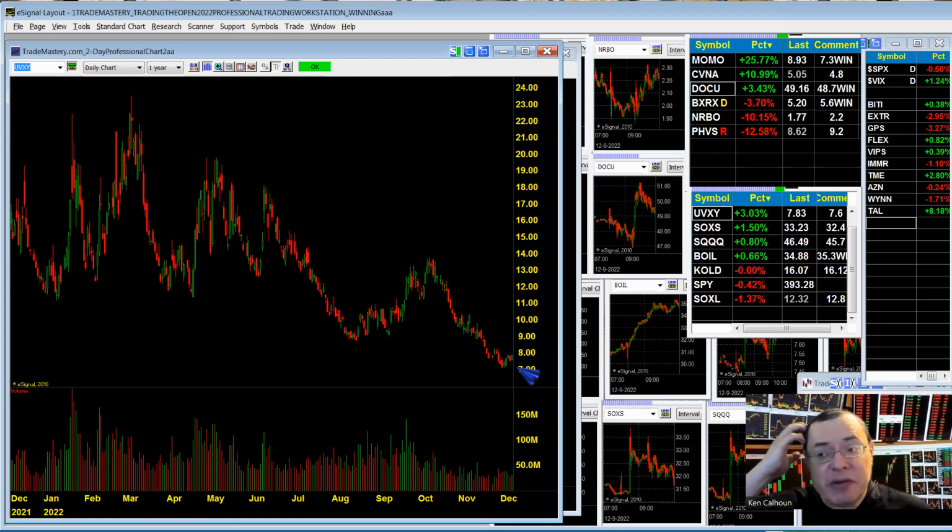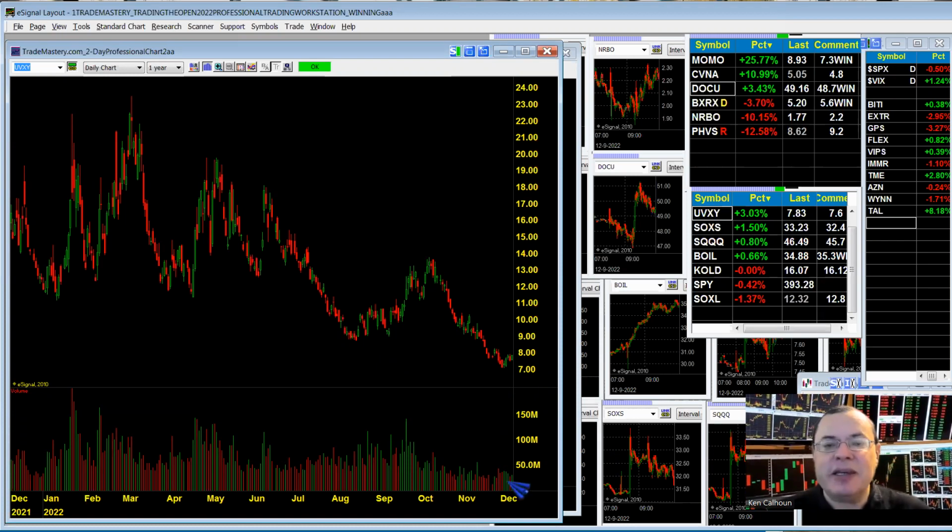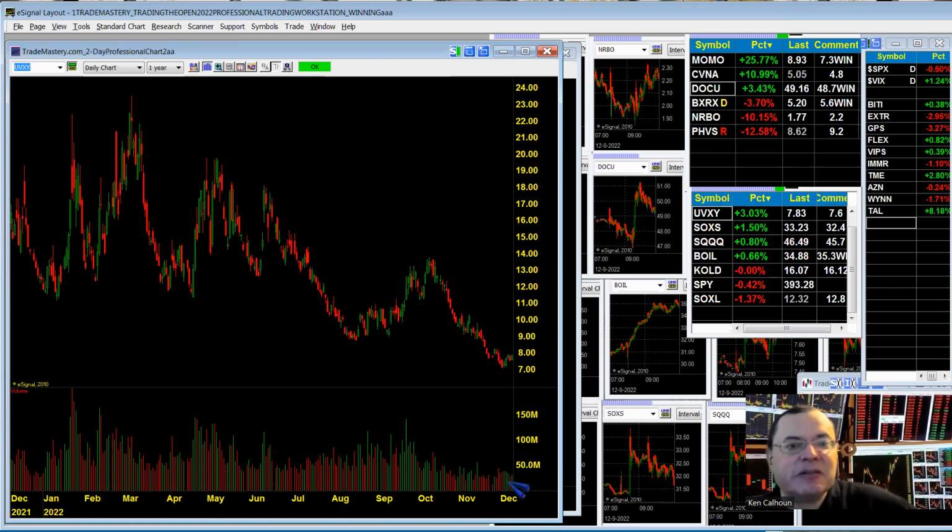What I'd want to see, what would make me more comfortable, though I'm still comfortable buying this here. I think I nailed the bottom, but it could go down to 3, right? We don't know. This came down from 24 down to 7, but what it's missing is volume. So I'd want to see a volume profile like over there during the first big leg up a few months back. Volume up near 80 to 100 million volume bars. I'm not seeing an accompanying increase in volume. So they're not buying convincingly yet. It's a speculator's entry that I did on Friday.